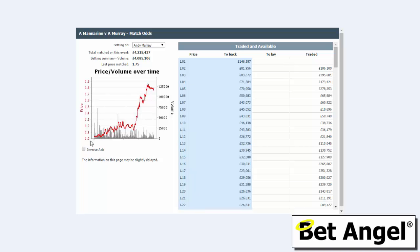Now, it could be that you traded out at the end of the first set. So you laid him at 103, you trade out at 120. Or, if you were highly optimistic, you could have traded out at the end of the second set. So you could have laid him at 103, traded out at 187. So obviously, if you trade out at the end of the first set, that will occur many, many times more frequently than attempting to trade out at the end of the second set.